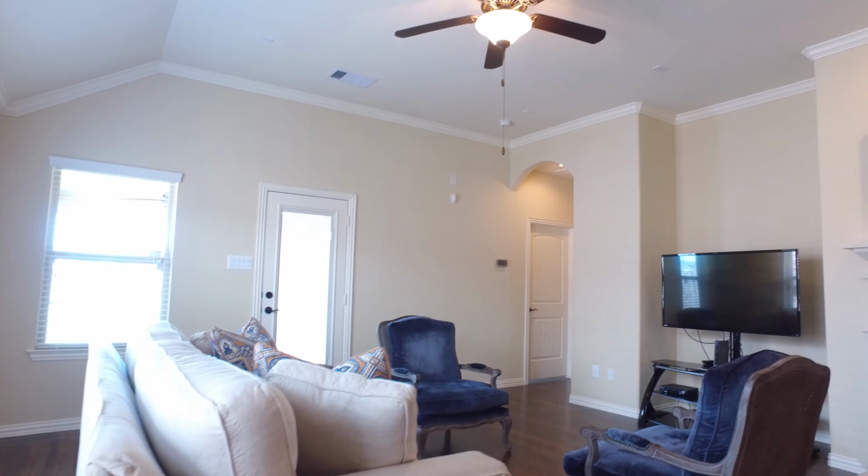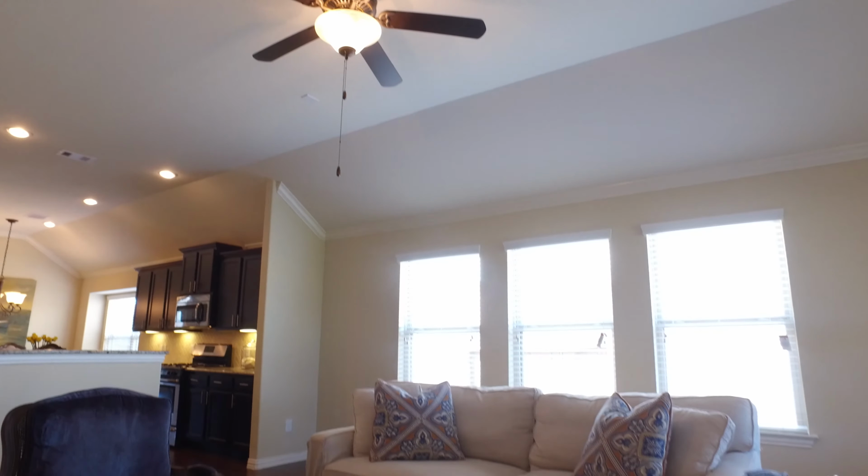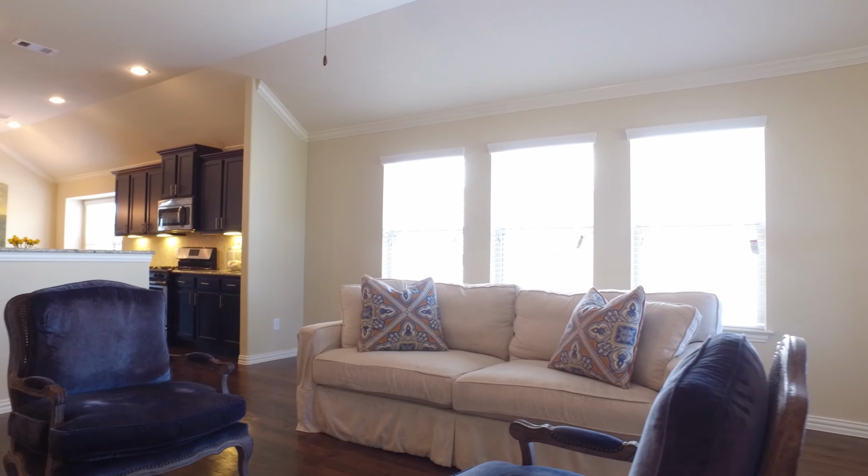This home features a covered patio, a 16-SEER HVAC and programmable thermostat, radiant barrier, roof decking, and a full yard sprinkler system.